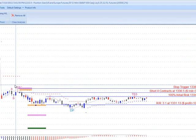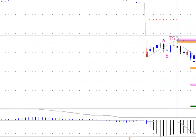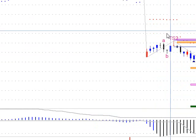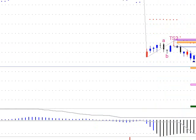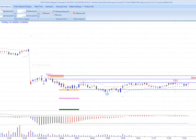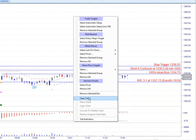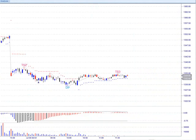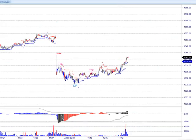Again, you could have picked the NQ. I took the QQQs, but here the S&P had an automatic trade set up on a neutral trend. Anybody could have played that in our trading room to the short side. Very nice. And then I showed you that support on the 15-minute chart in the ES. So let me just take this analysis off and tighten up the chart.